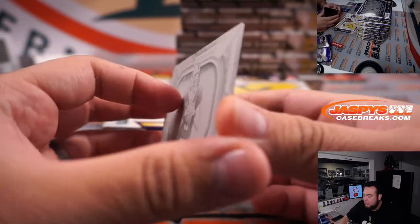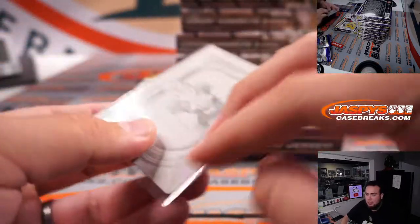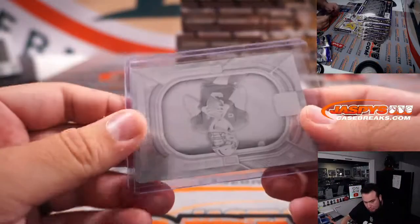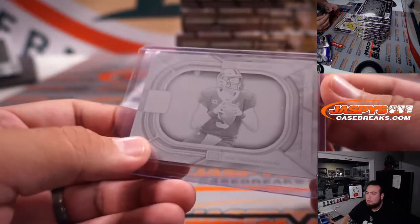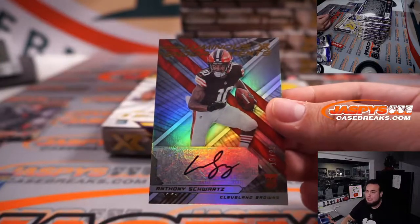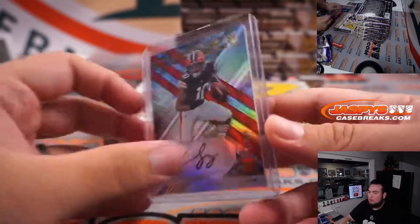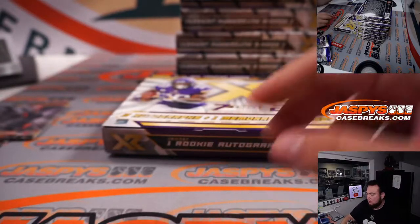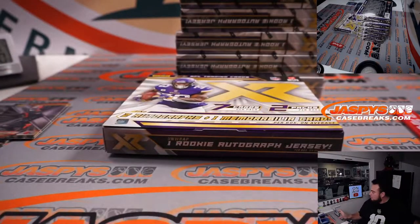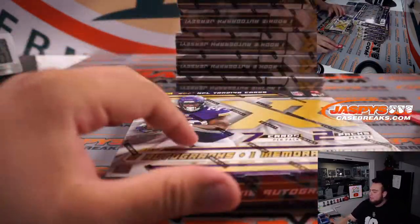Printing plate, 1/1, Drew Brees for the Saints. Jonathan with the Saints, there you go. And Anthony Schwartz, 19 out of 99. All right. First box in the books. Let's go to the next one.